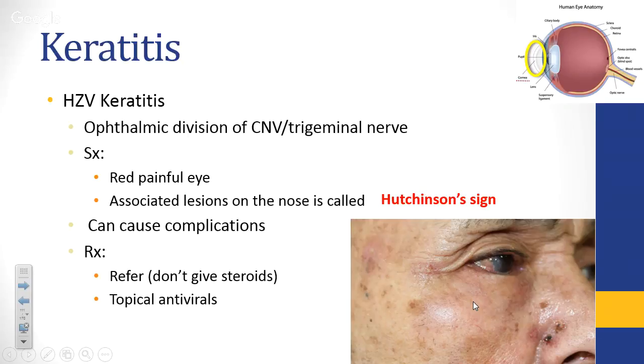Who knows? Okay. So treatment is essentially refer, don't give them steroids, and then they'll be given a treatment of topical antivirals.